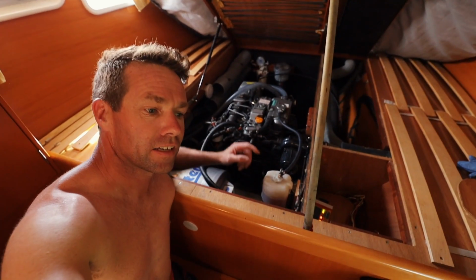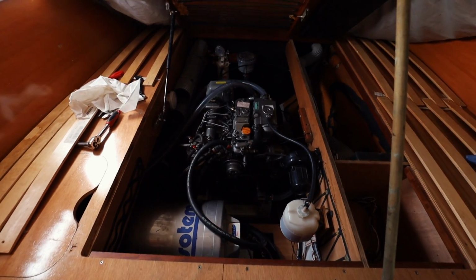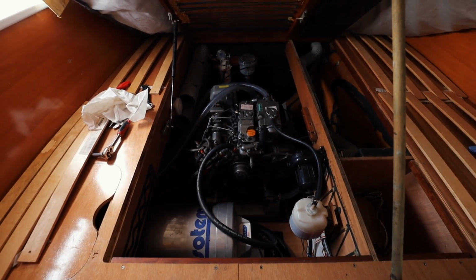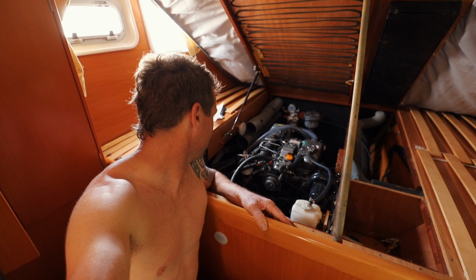You hear the tick? Okay, try turning it back on. Yeah. Stop! Stop! Stop! Turn it off! I think I might need to call in a mechanic. Stuck, dog.